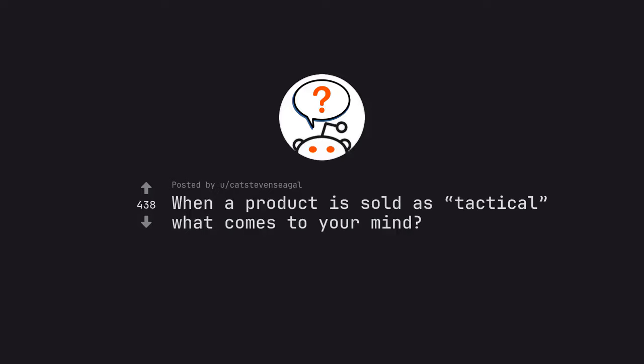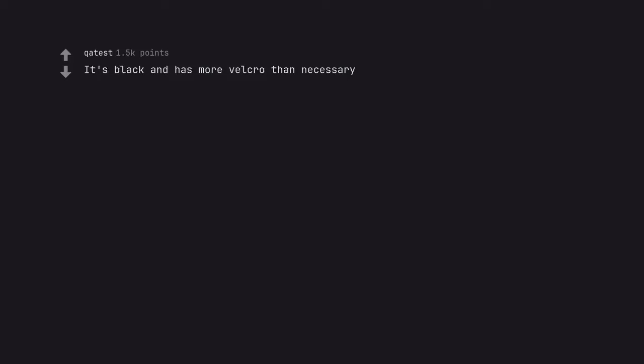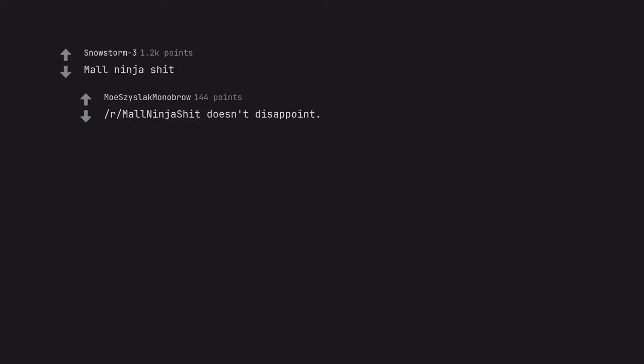When a product is sold as tactical, what comes to your mind? It's black and has more Velcro than necessary. Velcro and paracord. More ninja shit. Our more ninja shit doesn't disappoint. Flashlights you can hit people with. Maglite cornered that market years ago.